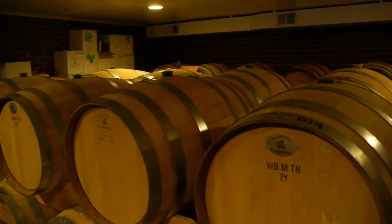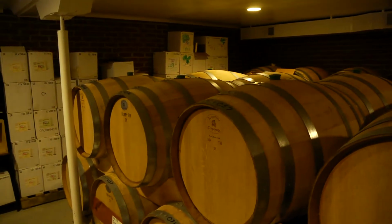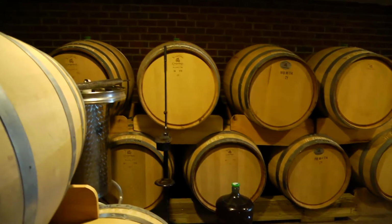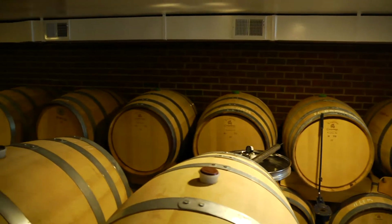In here we have somewhere around 50 barrels. And they're all handmade as they're put together, so they're all a little bit different in size. You've got to know that if you are pumping from one to the other, you don't want to pick one that's 67 gallons and pump it into a 65-gallon one without keeping an eye on things.